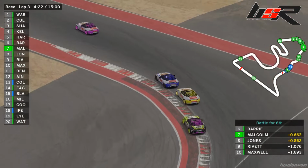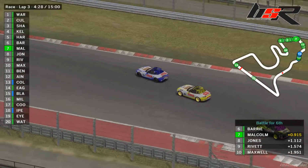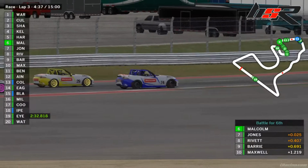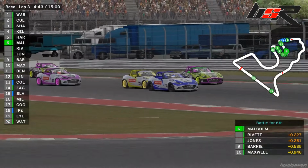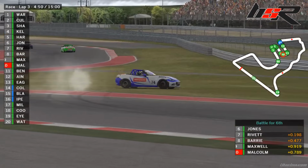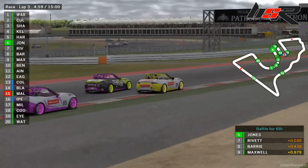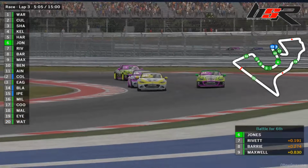I thought Craig Jones was going to make contact with his teammate there, but fantastic racing yet again, Marco. Scott Malcolm tries to make a move up the inside, and oh no, poor Scott Malcolm goes around. That was bound to happen because we had many cars fighting for the same piece of real estate. Now Jones and Rivet are going to be side by side, with Jones having a bit better run through there.